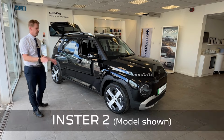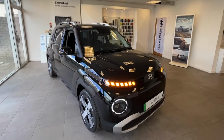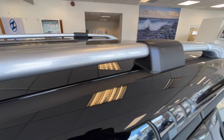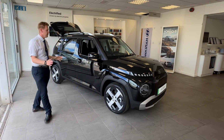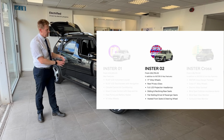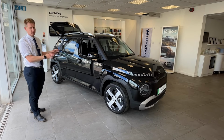Another thing you'll notice with this model, the INSTER 2, of which there are 3 versions I'll go through later, roof bars are standard, especially for us down in Cornwall who like to go surfing. That is a fantastic feature to have. I mentioned a second ago there were 3 versions. There are indeed 3. This is the INSTER 2, which is the mid-range, long-range version, has a 49 kilowatt-hour battery, and as I've already mentioned, will do over 200 miles of range.